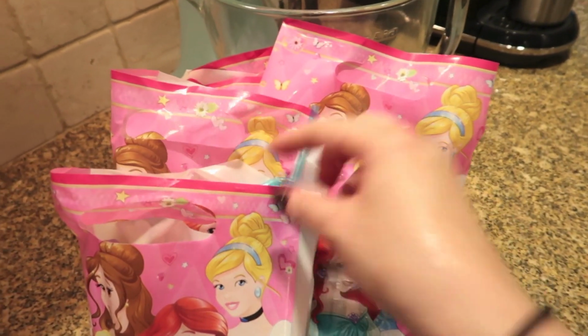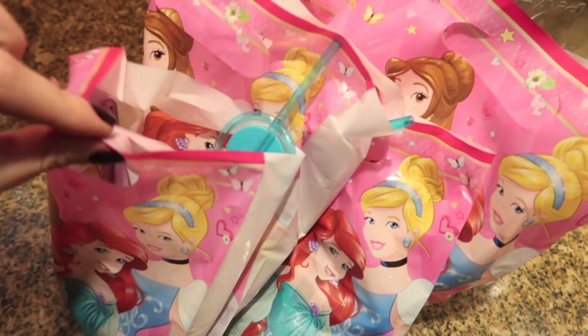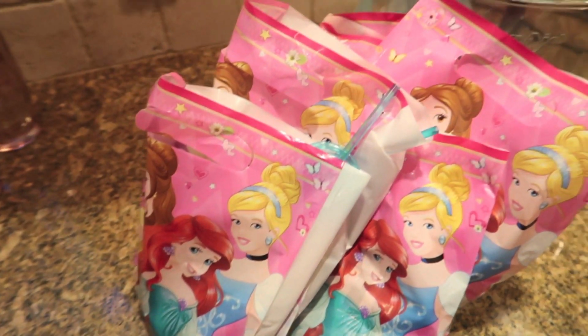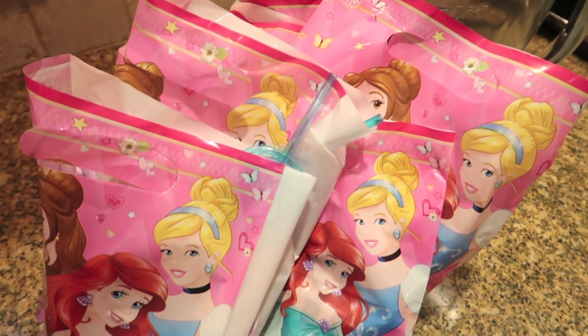So this worked out kind of perfect. These bags hold a lot more than I thought they would. I've got 6 little baggies here, 3 days, so a bag for each day. And I kind of just divided up my little treasures. If my daughter was older, I would probably add a little note like from Mickey or from one of the princesses. I think that would be really cute if your child was old enough to read.